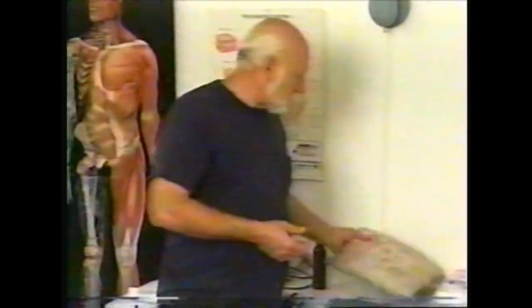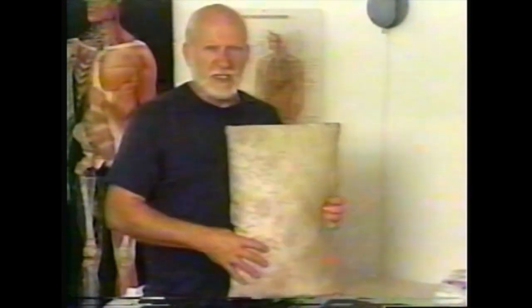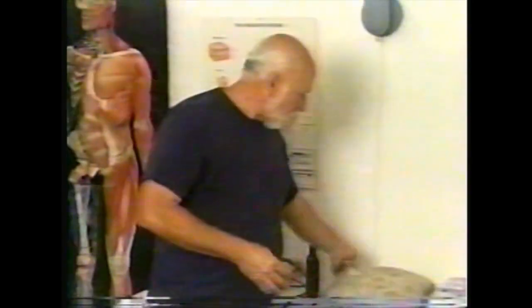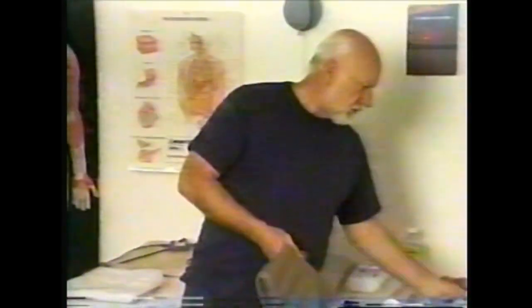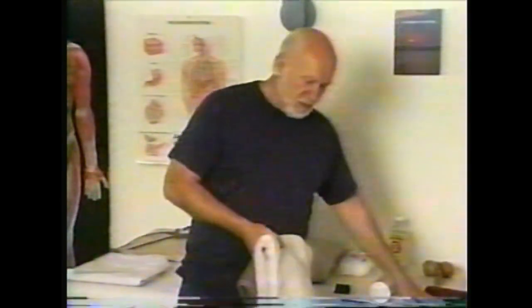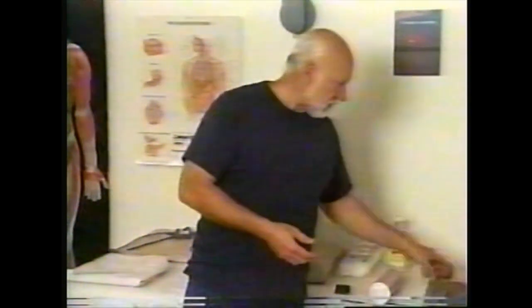You should have a pillow about this size to put underneath the knees or to put underneath the head. Plenty of towels to support different areas of the body, to cover parts of the body, and also in case you need extras to wipe off the excess oil.